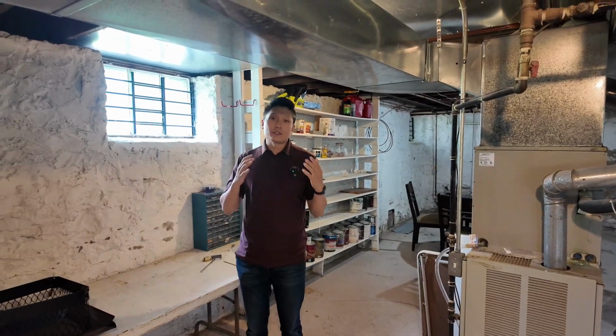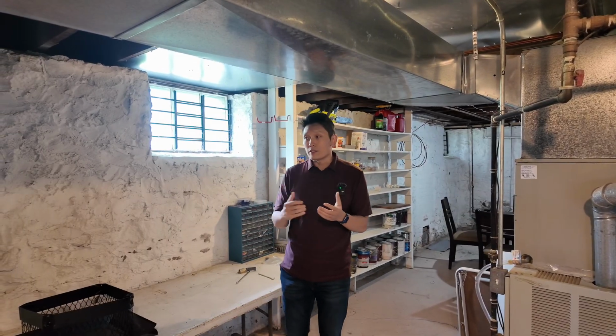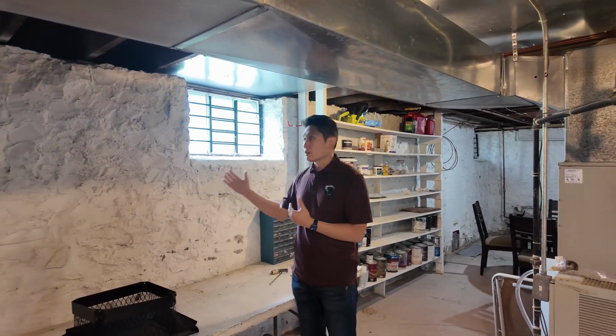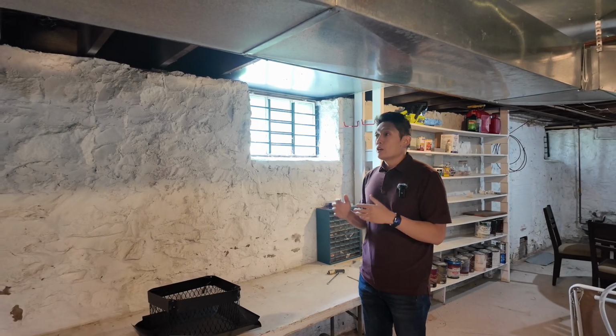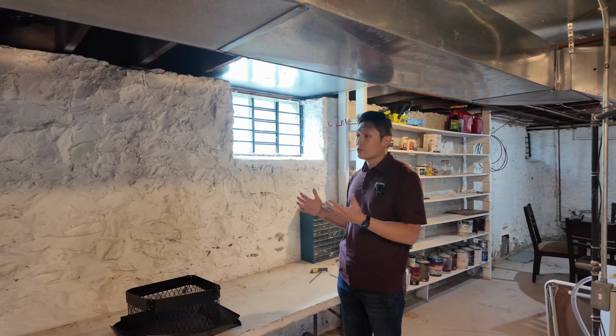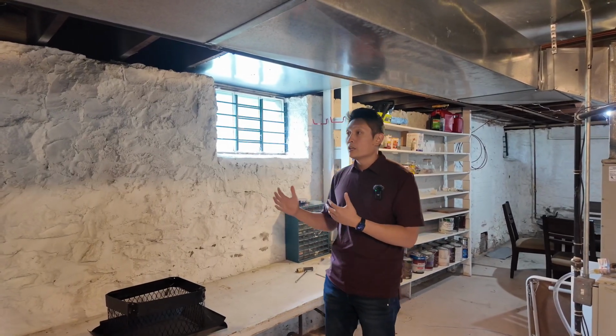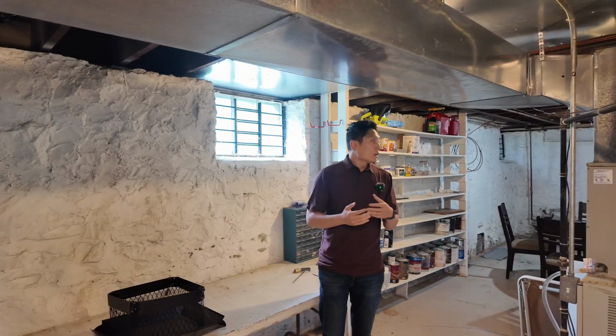So let's go downstairs. These 100-year-old basements are typically stone foundations. We also live in a stone foundation as well. And what this is, it's just basically stone, mortar, and then plaster over the top of it. I'll just be honest with you, being straightforward, this is actually in pretty good condition for a stone foundation. I don't see too many big cracks, too much bowing or shifting.